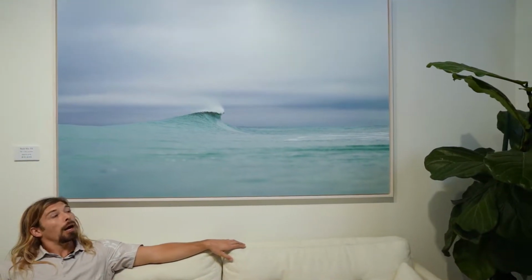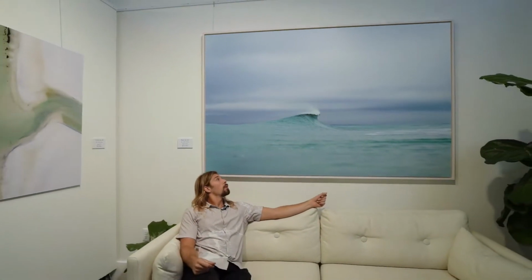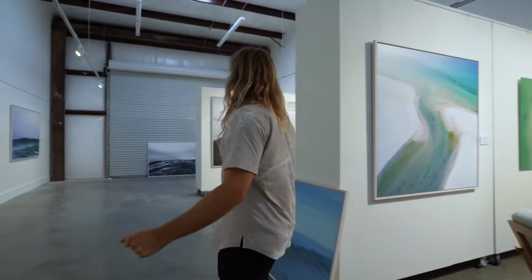It's really powerful, and it really speaks to this area. It speaks to 30A, it speaks to this iconic Emerald Coast and the water that we have here that so many people resonate with. So again, it's one of my favorite images. This one's titled Peak Number 55. And so moving on, I'm going to take you guys this way to the gallery.